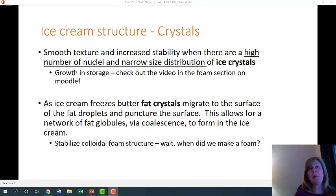And this forms a network of fat globules because we have coalescence. A lot of these terms should be sounding familiar to you from the beginning of the semester when we talked about emulsions and foams. So the fat globules here, we're actually wanting them to coalesce. And remember that coalescence is the fat droplets stick together and that interface breaks. And so they are interacting as one big fat globule. So this allows a network to be formed.